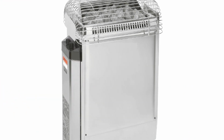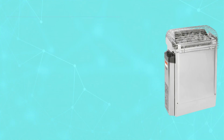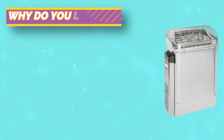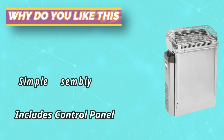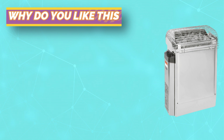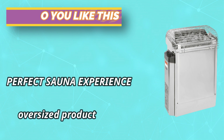Includes 45 pounds of sauna stones. This heater is perfect for residential use. This item will be delivered curbside. To have the item delivered to a location of choice on your property, kindly make additional arrangements with a third-party provider ahead of delivery. Beautiful stainless steel electric sauna heater, 25 amps.